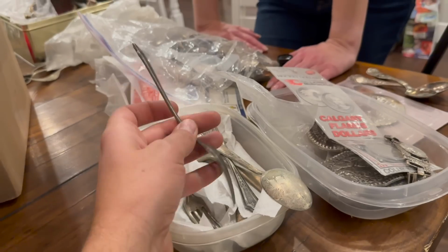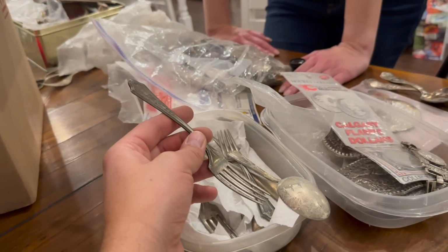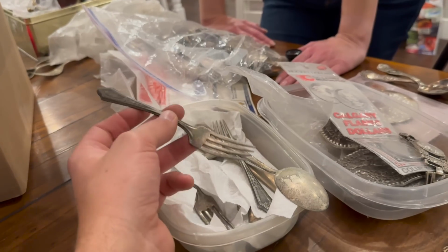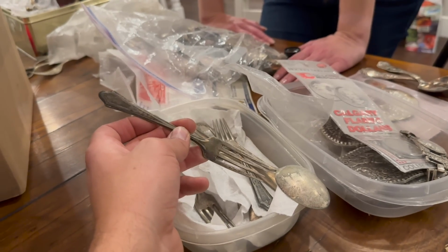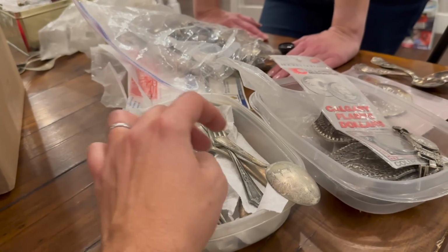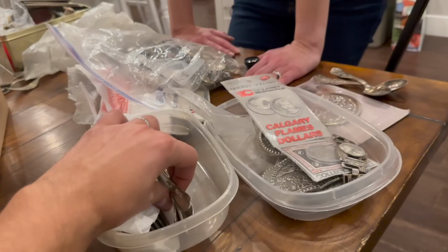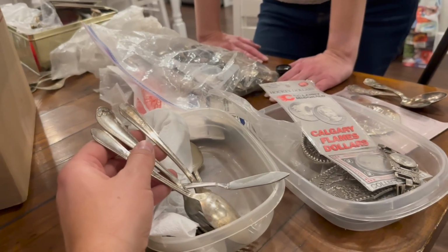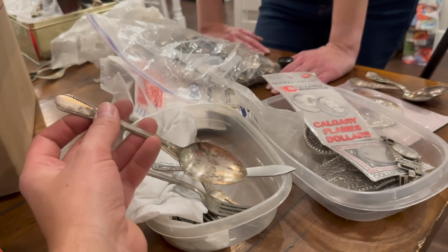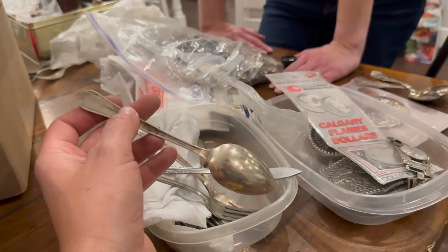And scrap value, it was $1,100 in scrap because of the weight of silver. And you might say, well, Alex, people could have used that as a fork or a knife. Well, I don't think most people need an $1,100 fork and knife set. There's enough forks and knives floating around. Plus, it takes a lot of polish. People don't usually use these for their intended purpose anymore because of the amount of chemicals you have to put on to keep it clean.